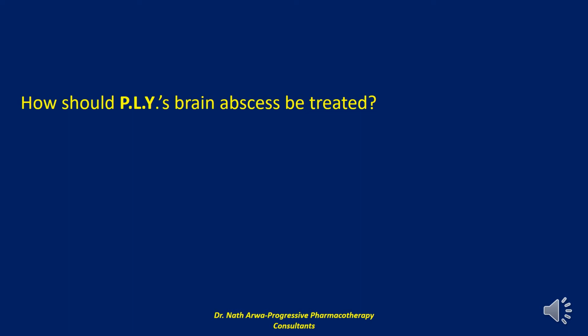For PLY, therapy with ceftriaxone 2 grams IV every 12 hours, vancomycin 1 gram IV every 8 hours, and metronidazole 500 mg IV every 8 hours should be started postoperatively. Next we will talk about adjunctive corticosteroid therapy. Adjunctive corticosteroid therapy for bacterial brain abscess is controversial.